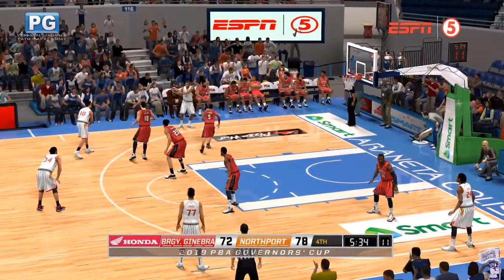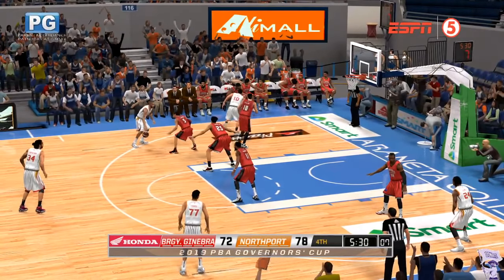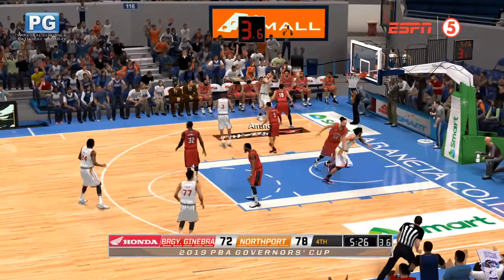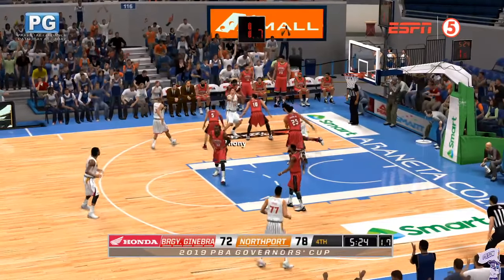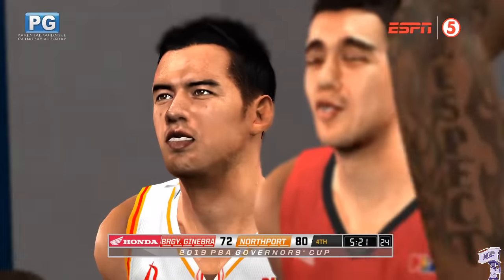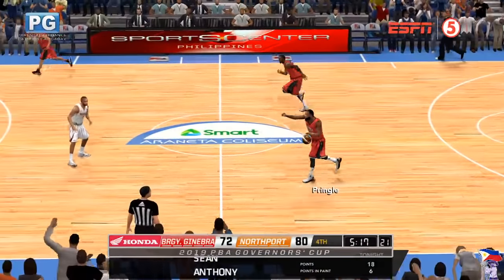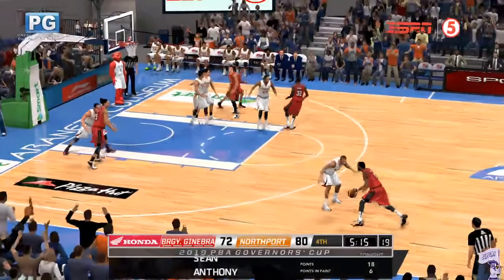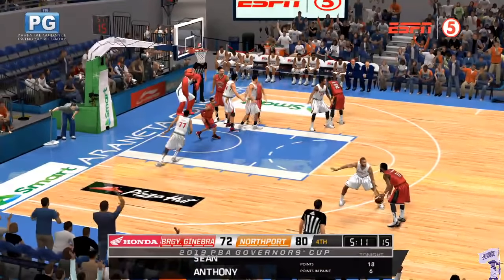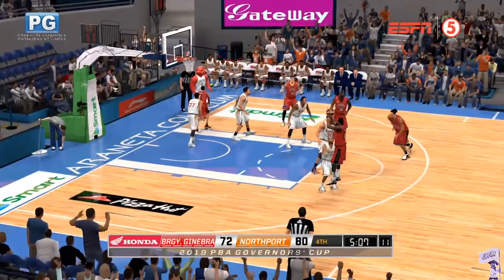Outside Anthony. Number 3, Lewis covered. Shot from the wing. Anthony with the bucket. Anthony's got 11 points here in just the second half. Gone 5 of 11 from the field in the fourth quarter. Here's Stanley.